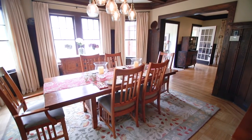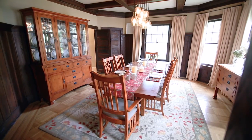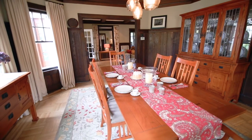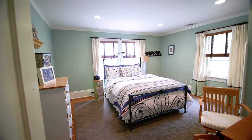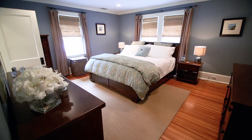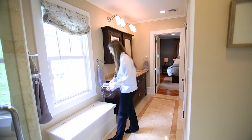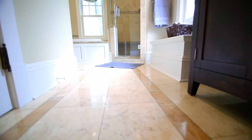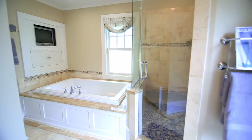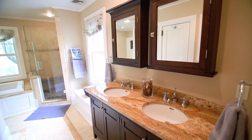Just off the kitchen, the spacious dining room with chestnut wainscoting and beam ceiling is octagonal shaped, adding architectural interest to this home. Upstairs, the second level offers 3 bedrooms and 2 full baths. The master suite includes the newly renovated bath and walk-in closet. Lovely onyx tile, double vanity, frameless glass shower, and storage bench, plus a TV cabinet, offer the ultimate retreat.